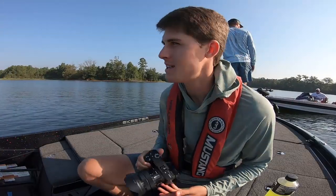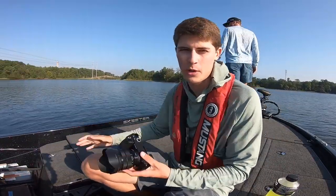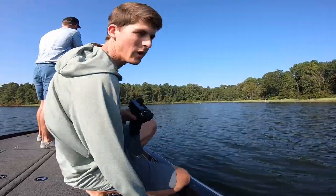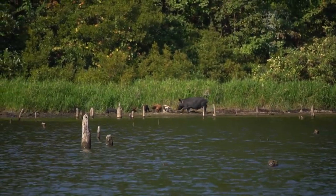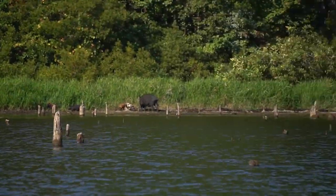I'm gonna start with the 10 to 18 because now we don't have as bad of a shadow. Our boat is not casting a shadow onto theirs like it was in the morning, so it won't be as hard to get close shots. You guys can't see it on the GoPro for sure, but there is a wild hog on the bank over there. I'm gonna switch this to video real quick and show you guys. Dude, they're all sorts of colors. Yeah, there's about six of them.